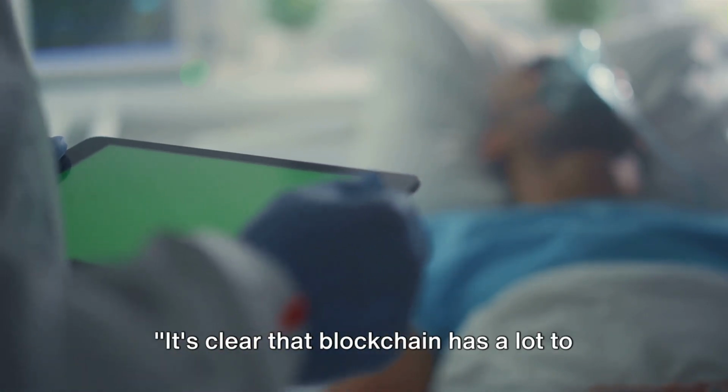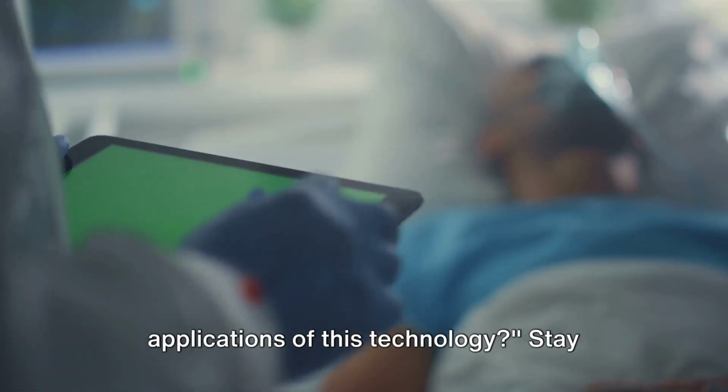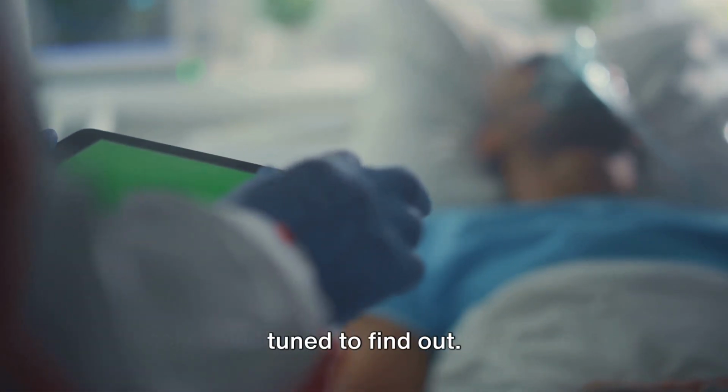It's clear that blockchain has a lot to offer, but what are some real-world applications of this technology? Stay tuned to find out.